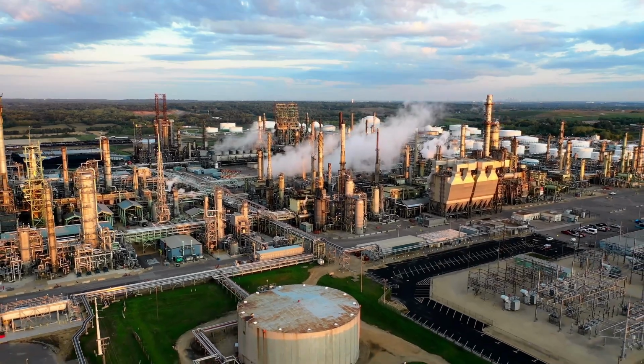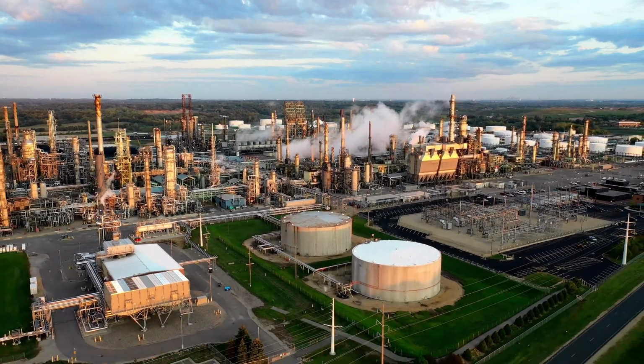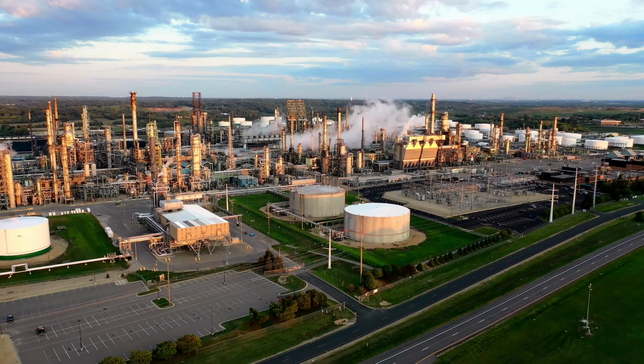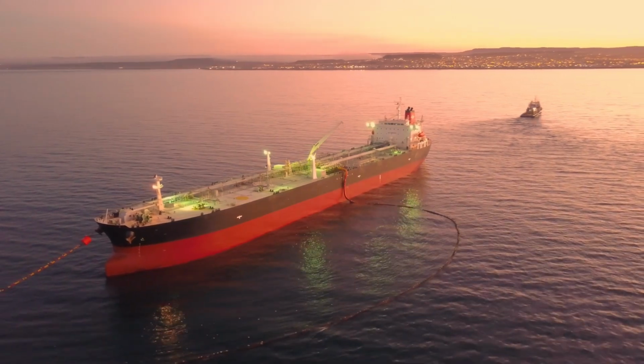Tankers, insurance, port fees, pipeline tariffs, all of it adds costs and risks. Storms, piracy, political delays, even a single missed shipment can disrupt the whole system. So by the time crude even reaches the refinery, it's already traveled thousands of kilometers, crossed the oceans, and passed through one of the most expensive logistics systems in the world.